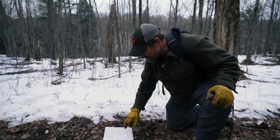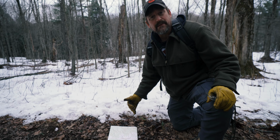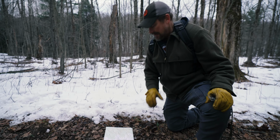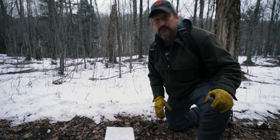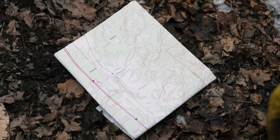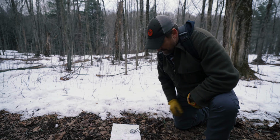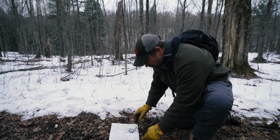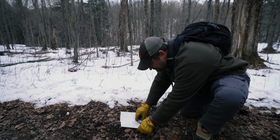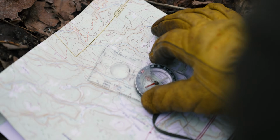All right guys, now that I've pinpointed the general area I'm in, I need to orient this map to my compass so I can make some sense out of the terrain that I see around here. I don't know exactly which way I'm looking if this map isn't oriented properly to magnetic north. So I'm going to pair together my compass and my map, and I'm going to get this thing lined out so I know what I'm looking at. So I'm going to take my compass and lay it on the map, and I'm going to turn the map, lining the grid lines up.